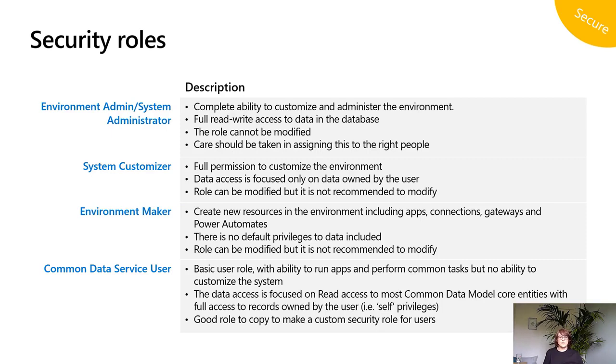And then you've got the Common Data Service user. It's a basic user role with the ability to run applications and perform common tasks, but not the ability to customize the system. The data access is focused on read access to the most common data model core entities, with full access to records owned by the user, so a self-privilege. It's a good role to copy and make a custom security role for your users, including the entities that you have in your solution.